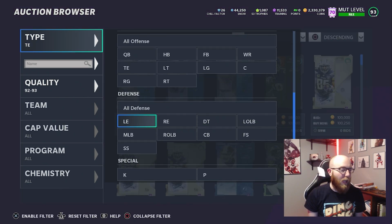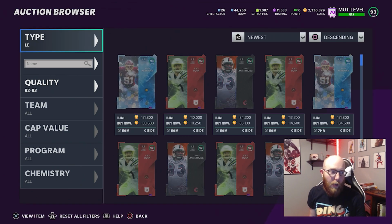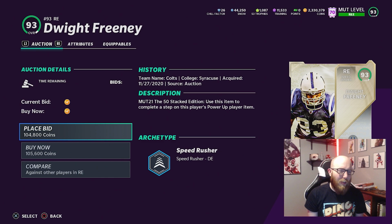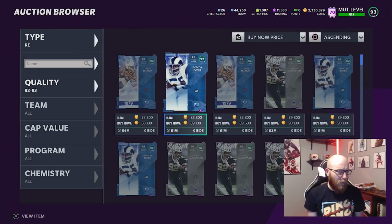Why'd I hit wide receiver again? I'm such a ding-dong. Yeah, that was a ding-dong moment there. Stop clicking wide receiver. Again, just pay attention to if you're seeing 105. I almost feel like I have to buy this, right? Okay, let me just check real quick.